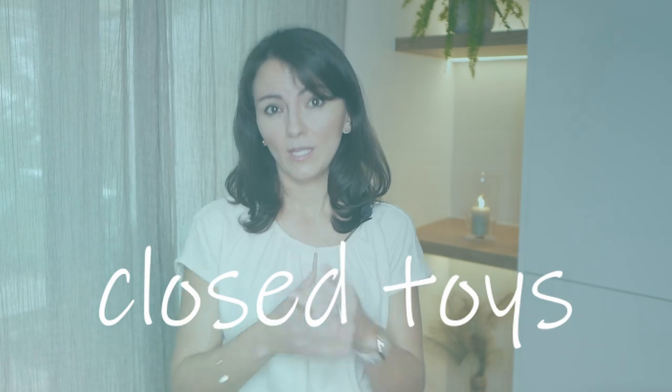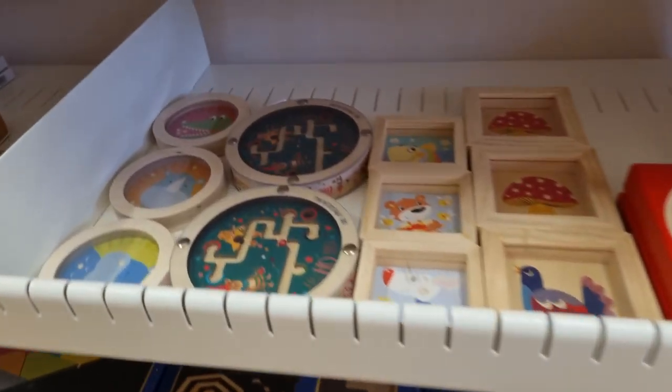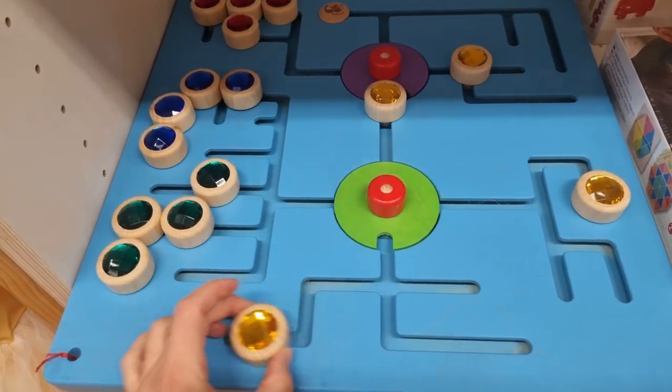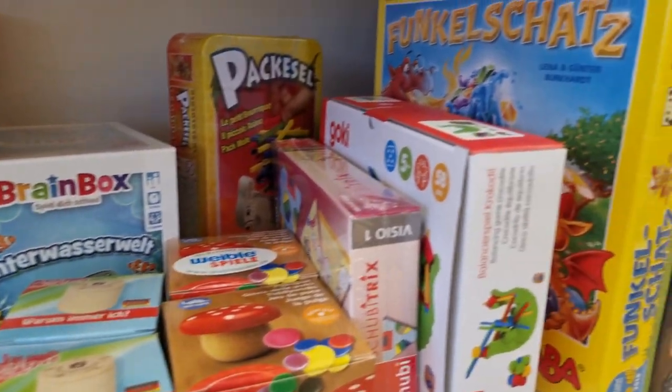Let's talk about the second type of good indoor toys. I call them closed toys because usually they have a specific way of playing. Children need to stick to some rules for it to work out. These toys are often educational, more intellectual, the cause and effect, trial and error type of toy. These toys have a specific way of solving problems and therefore develop mostly the logical thinking skills and their working memory, which are also indispensable skills for learning languages effectively.